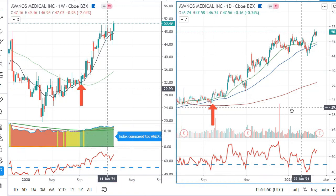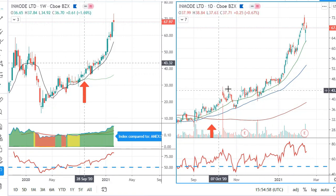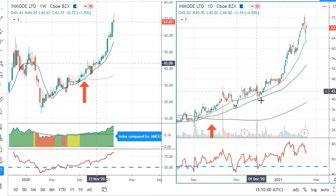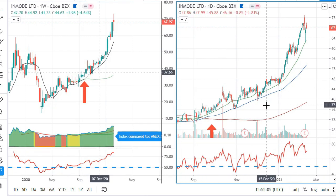Avanos Medical still in a great uptrend. I am keeping this one for sure. Enmode going up nicely, and as you can see, some of the stocks are having times where they're going sideways, but then they accelerate, and many of you might think, how do I find these stocks? But I have made videos about that. It is in the playlist. I think the playlist is called Learn My Strategy or something like that. There is something about screening for swing trading stocks in there.